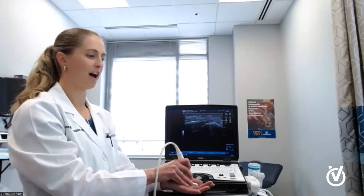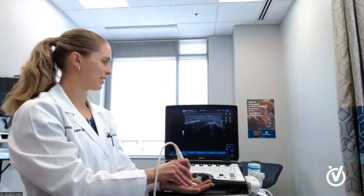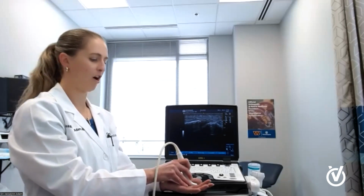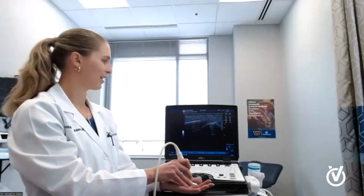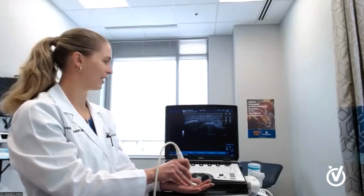You can see foreign bodies. So if you've ever gotten a splinter in your finger or something like that, ultrasound is great for picking this up. And some things may not show up on an X-ray. And oftentimes an MRI is somewhat overkill for a foreign body. So ultrasound is a quick and easy way to find it and locate it.